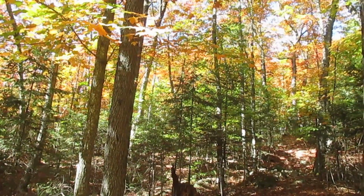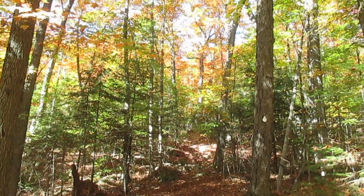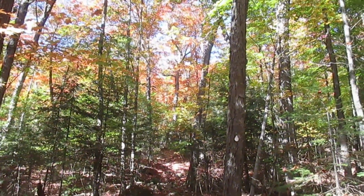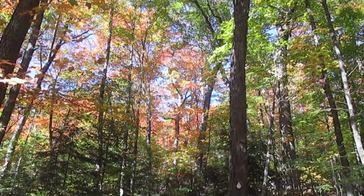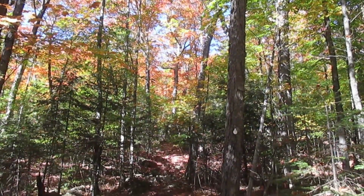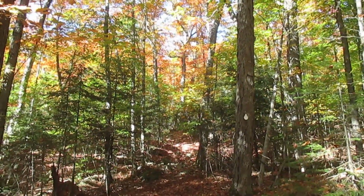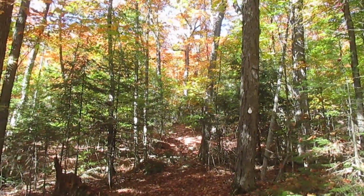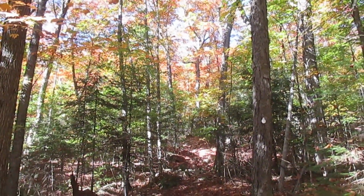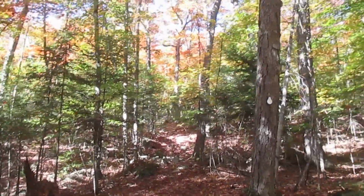Decided to try out this trail I haven't been on before. It's a little noisy because Highway 108 going through Elliott Lake is just below me, so it's truck traffic and car traffic. But it appears as though this trail heads up the hill, and I'm hoping that when I get to the top I'll get a nice reward of a beautiful view. So we'll give it a try.